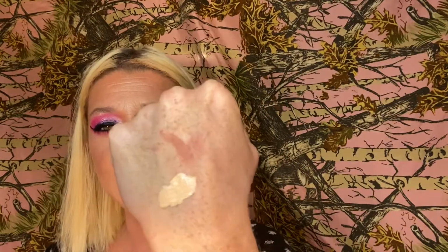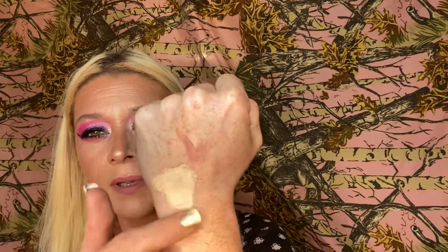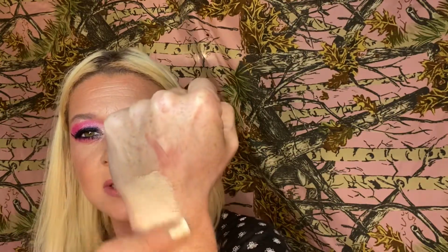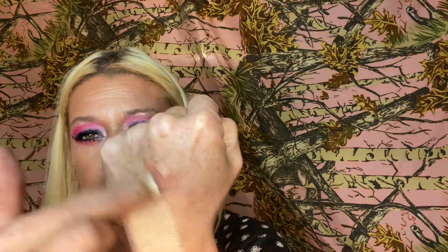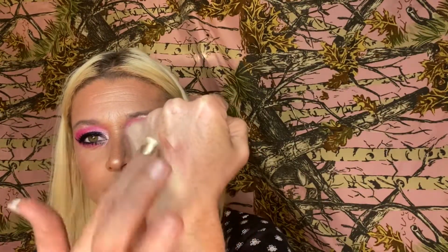And here is the doe-foot applicator. Pretty good. I'm not really crazy about doe-foots in my concealers, foundations, or anything like that. Really, I'd rather have a pump bottle if I can pick. But here is the color. As you can see, I done like one dot, and it's full coverage. You can see it's covering my freckles up. And I mean, that's going a long, long way, people.